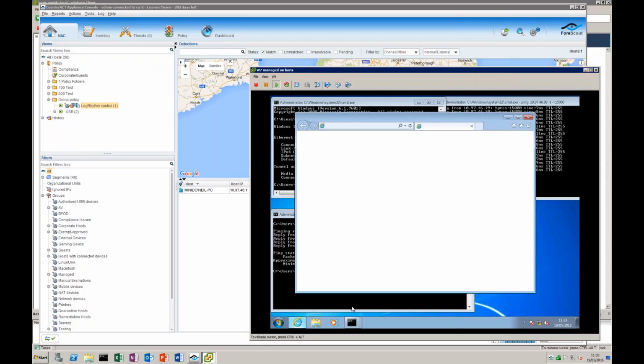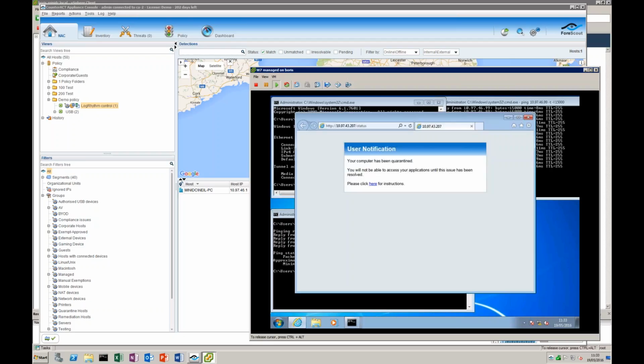And as a user, we want to provide some information to that user. So if they open up their browser, we could alternatively have automatically started the browser. We're informing the user that their computer is being quarantined. They won't be able to access any of their applications until this issue has been resolved, and then we're providing a link that enables those users to be able to follow some instructions and hopefully remediate themselves.